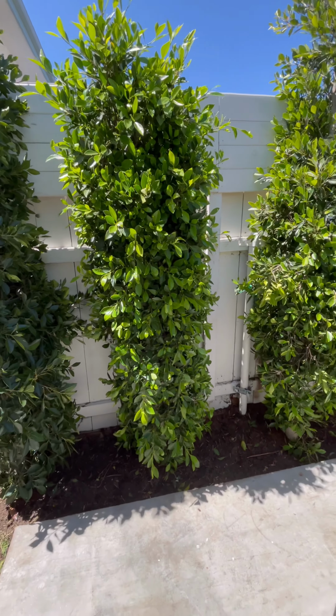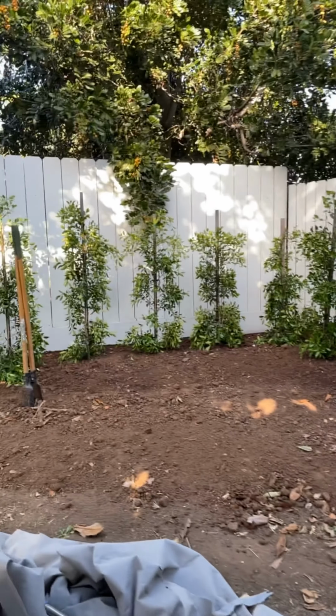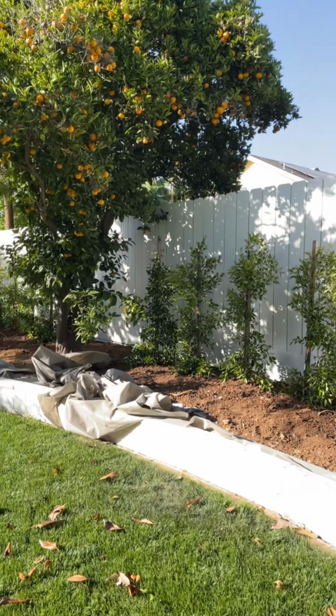In the end, hiring help to get all of these planted was the best decision because they had everything done in just a couple of hours. We also had a drip system installed in these garden bed areas to help with watering, and I think that's going to be a game changer.